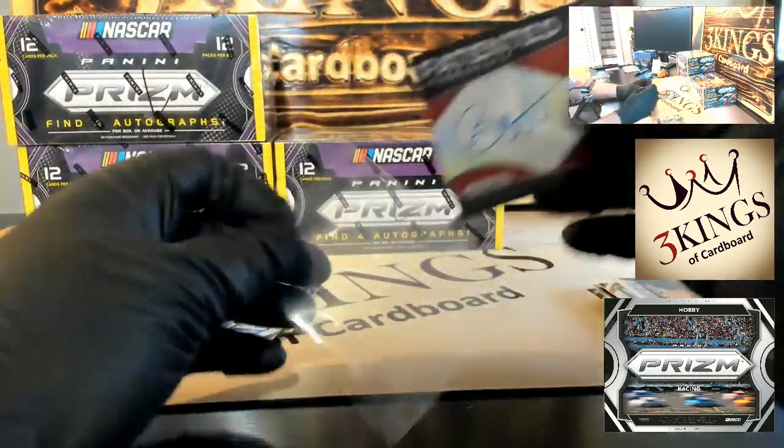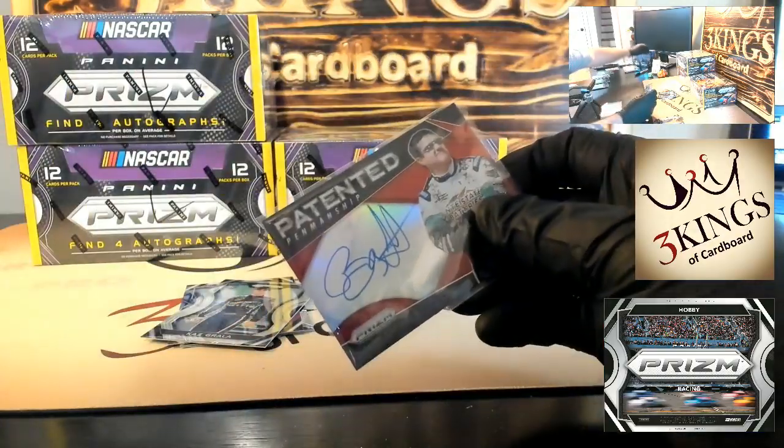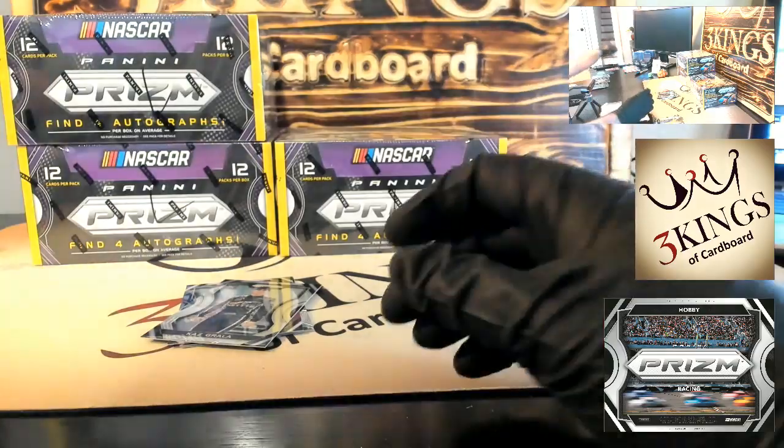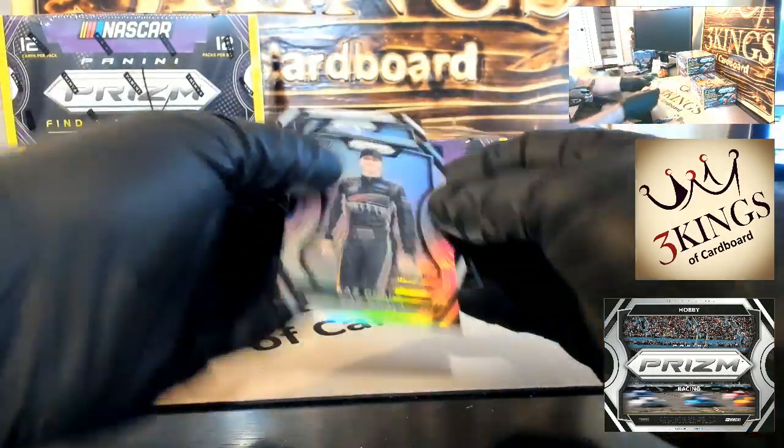Can't believe we've gotten two points cards. We've done four cases of this with no points. Luckily, I have my driver checklist saved, so we can do the random at the end.